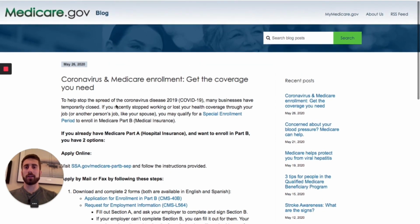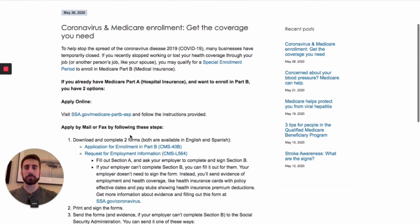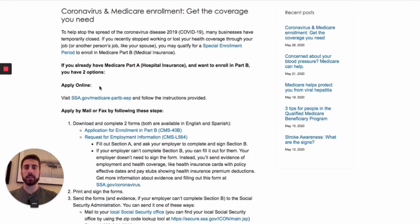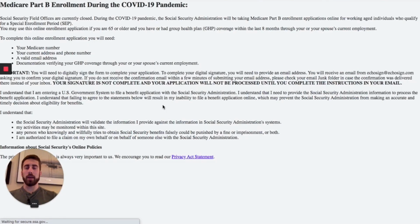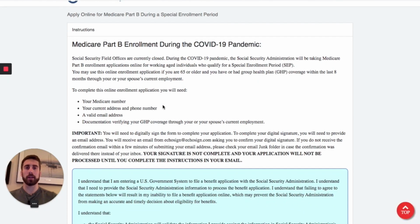So now let's talk about what Medicare.gov has announced, as well as Social Security, and how you can apply for Medicare Part B if you already have Medicare Part A and you're leaving employer health coverage. So what you can do, again, aside from mailing or faxing, like we've already been telling people, you can go to this link that brings you to the Social Security website. Now we'll link to the Medicare blog post with that, and we will link to this page directly. If this applies to you, feel free to use those links in order to apply for Medicare Part B.